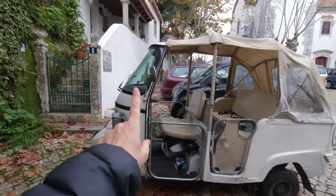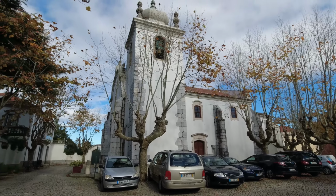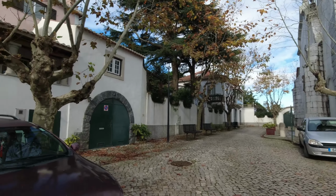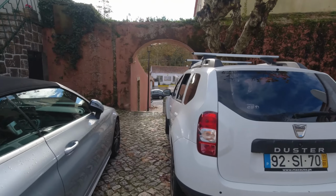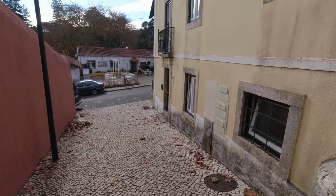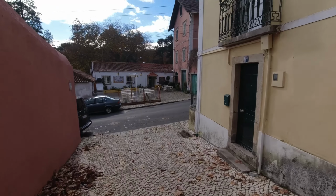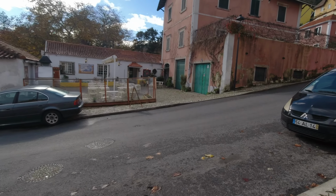Now, if you didn't want to walk, the next best option is to take a little tuk-tuk, like this one. You will see them all around Sintra, and it is the most convenient way of traveling in Sintra. It zips around, so you'll see plenty of them as you go around. Restaurant right here. It smells so good here.